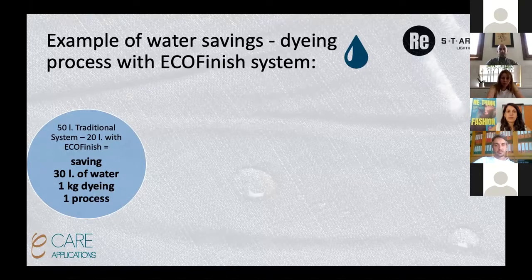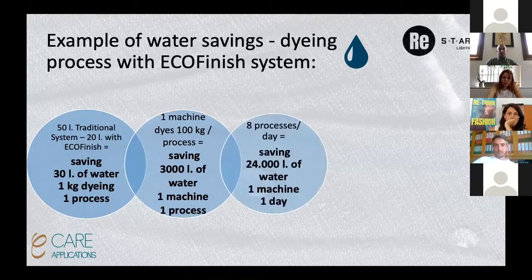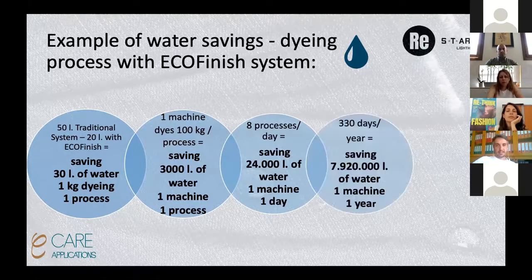And this is for you to understand how many liters can be saved by using this technology. Following the dyeing process comparison, for 1 kilo garment, we are saving 30 liters of water. If we multiply by 100 kilos that can be dyed in a production machine, we are saving 3,000 liters of water in only one process. If the company is running 80 processes in one day, we are saving 24,000 liters of water. In 1 year, 330 working days per year, it can be saved 8 million liters of water.